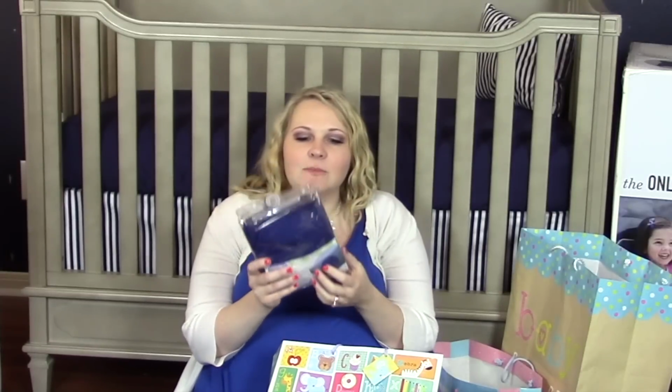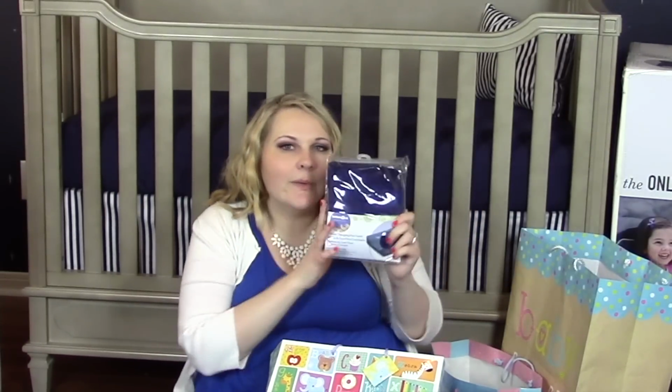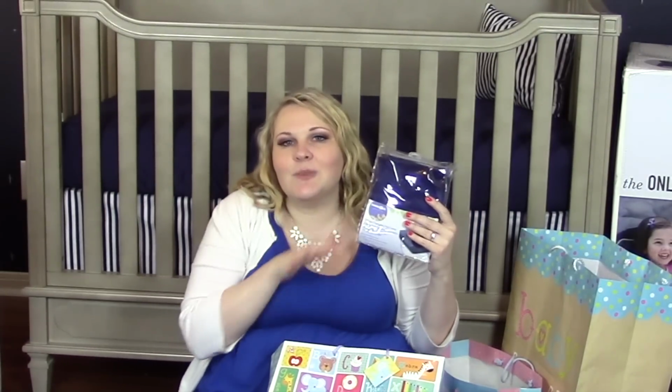Then we have the changing pad cover. This is something we registered for. It's one of those plush, soft, luxurious ones. I only registered for one because when it's in the wash, he can just be changed on the regular pad. It can be wiped down. So this is the one we registered for that matches his changing pad.